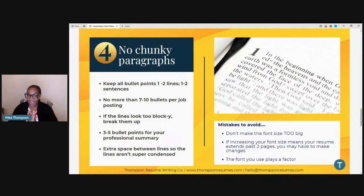And number 4, I talk about this all the time in my videos, is no chunky paragraphs. I have to say that with a clap, because I cannot stand when I come across resumes that have chunky paragraphs. So keep all of your bullet points to 1 to 2 lines, 1 to 2 sentences at most. If you find that you're writing your job descriptions and it's looking very chunky, when I say chunky, I mean like 5 to 7 sentences, that is a huge red flag. You do not want to do that. You're going to need to cut some information out or break that information up.